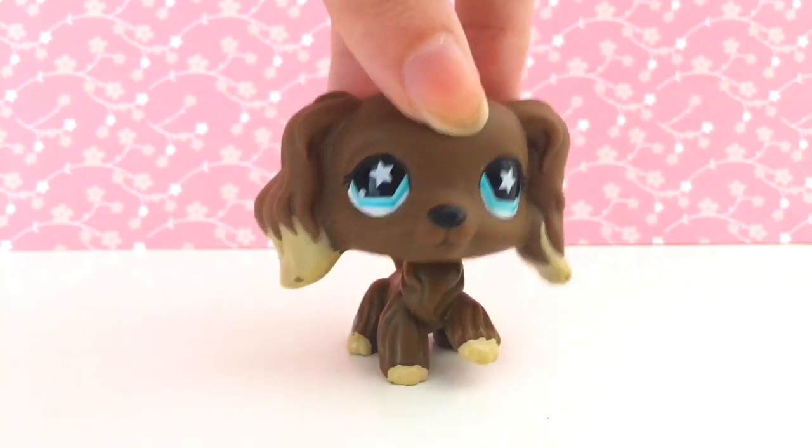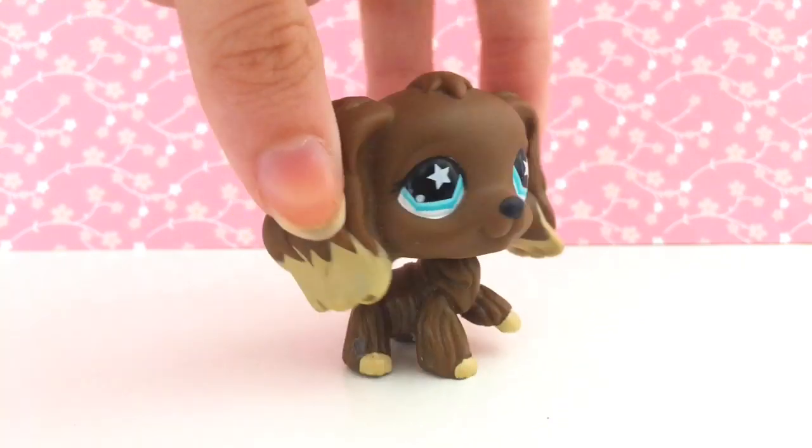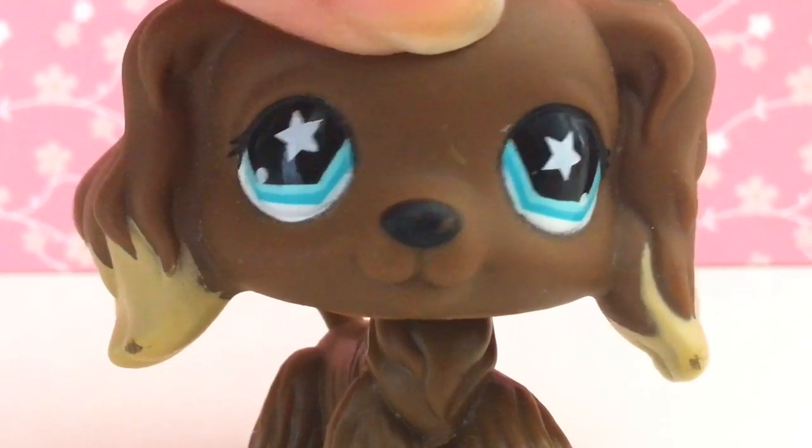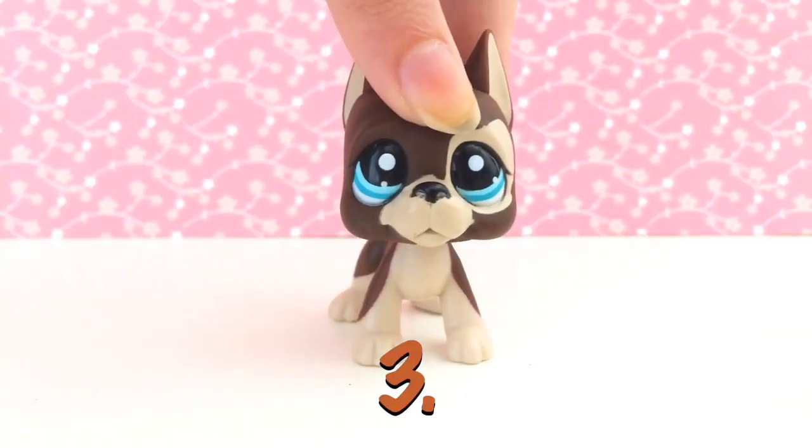I think they look so elegant with their paw up, and their ears are so fluffy. I just love their pose. I love them so much. I also like their nose. I don't know why. It's a pretty average nose, but whatever. It's cute.